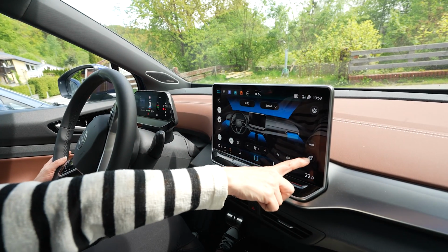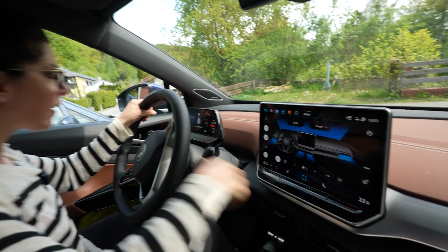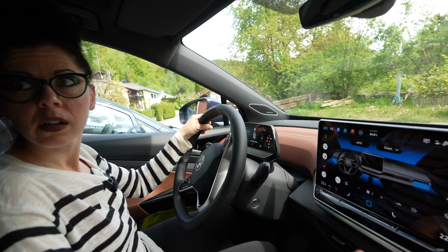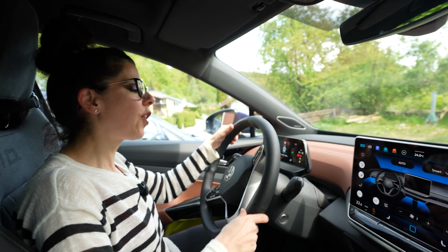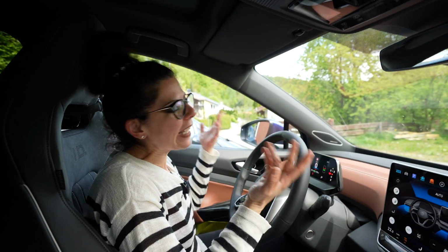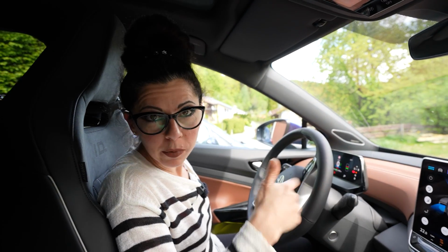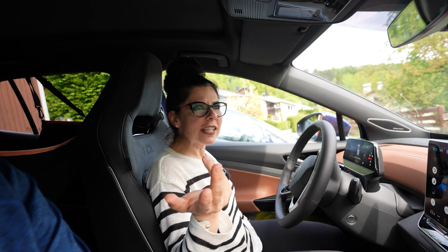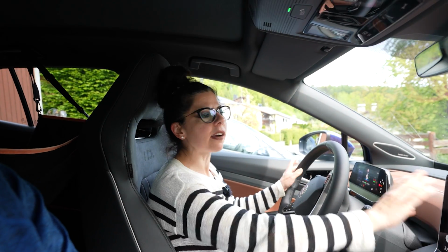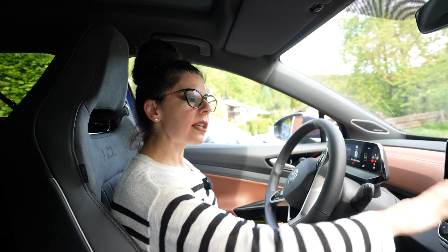So for example, in the ID.7, when I'm driving, I have to reach really far. That's just an example. There's a button on the steering wheel. Okay, it's just an example. If I drove the car more, I would know these things. But I don't ask questions, and I only think of those things when I need them, and then I know where it is in here, so I just do it this way. Had I known that was there, obviously, okay. But no, I like the size of the screen better.